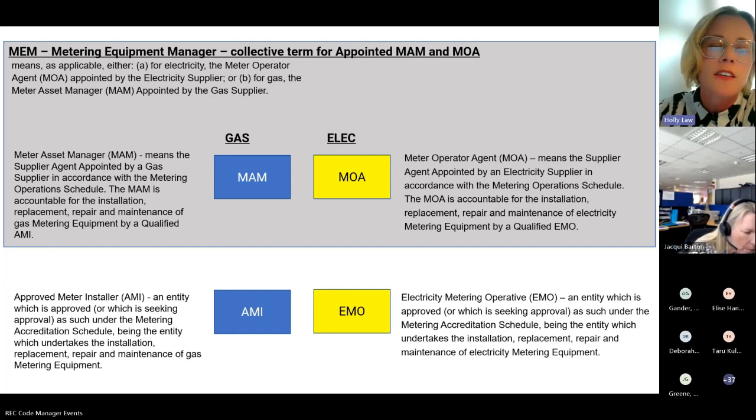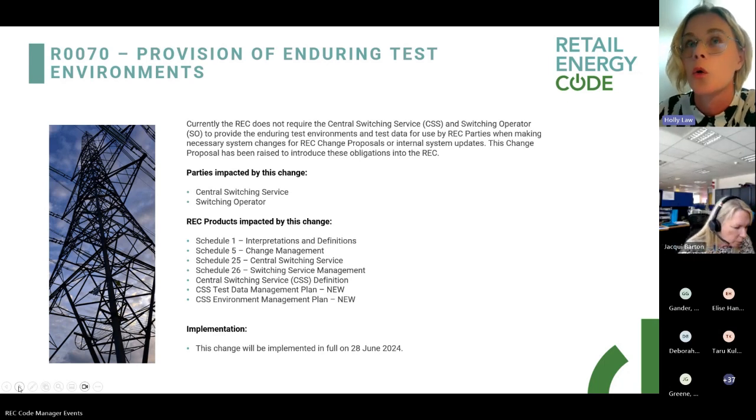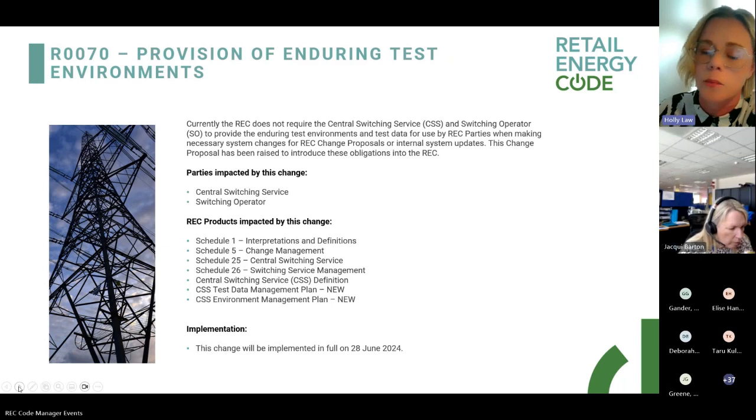And we'll move on to the next change, which is our 70, and this is provision of enduring test environments. So at the moment, the REC does not require the central switching service and switching operator to provide enduring test environments and test data for use by REC parties when making system changes for REC change proposals or internal system updates. So this change proposal has been raised to introduce those obligations into the REC.